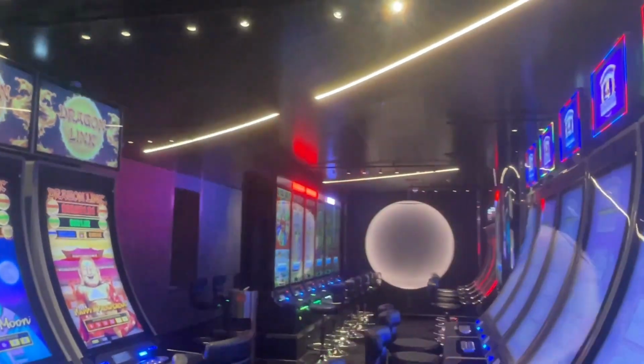We live in Arizona, so we have Vegas 4 hours away. So if we're gonna gamble, we're gonna do it in Vegas. Do it the Vegas way.